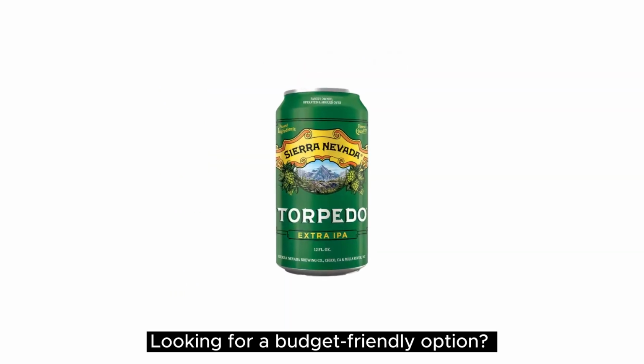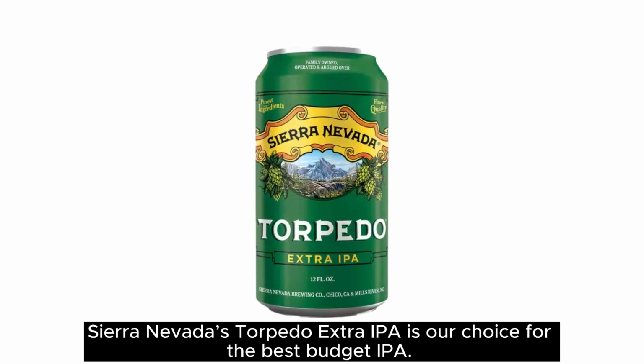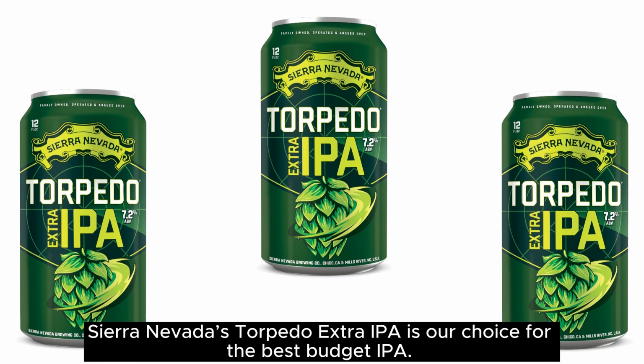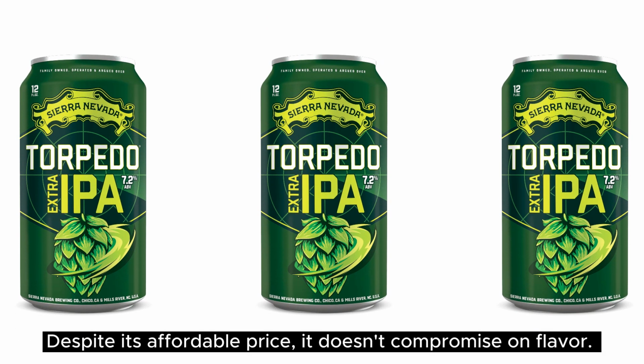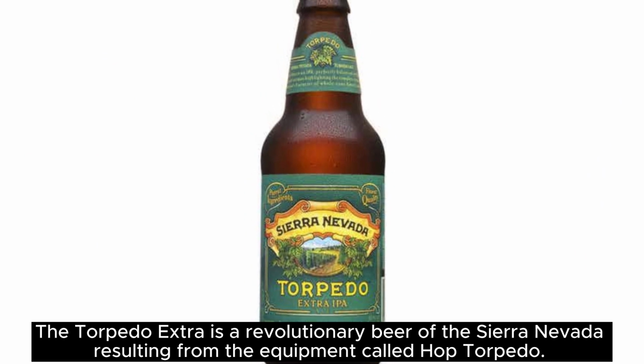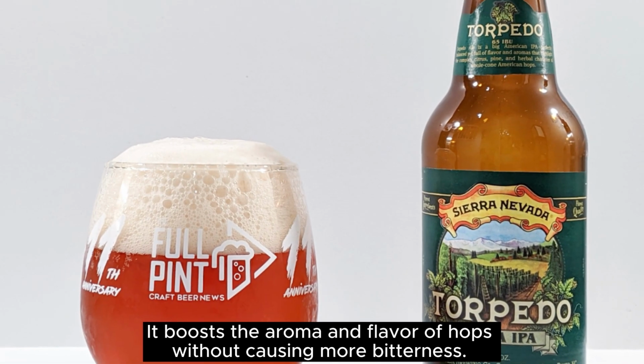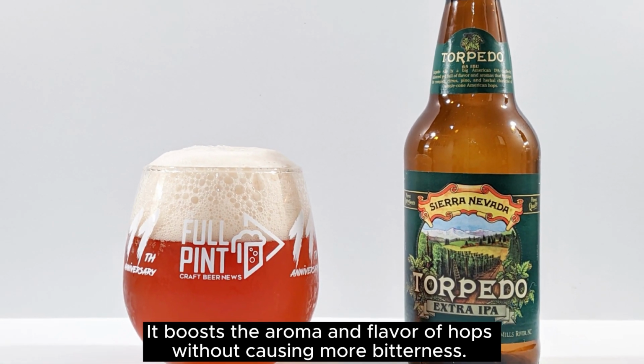Looking for a budget-friendly option? Sierra Nevada's Torpedo Extra IPA is our choice for the best budget IPA. Despite its affordable price, it doesn't compromise on flavor. The Torpedo Extra is a revolutionary beer of the Sierra Nevada resulting from the equipment called Hop Torpedo. It boosts the aroma and flavor of hops without causing more bitterness.